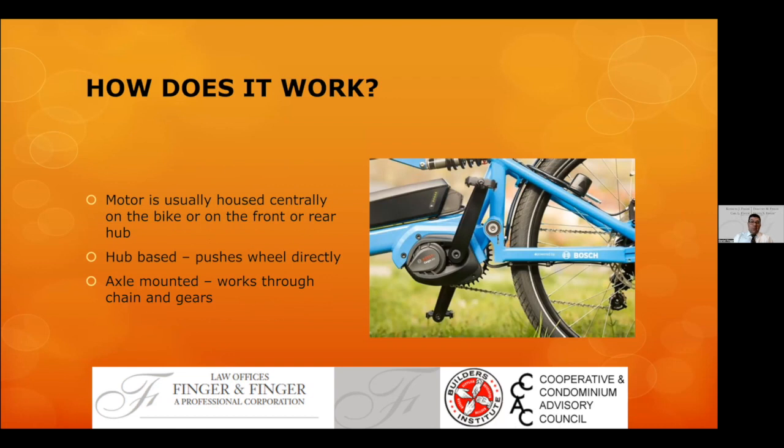There's usually a battery. The motor is housed either on the front or the rear of the bike. There's two ways of doing it, and I don't know so much about this other than what I've researched, but these two ways impact how the technology works in terms of whether it's pushing the wheel or using the chain. For our purposes, it doesn't really matter. The only thing that you have to know is that there is a battery, which is what I'm going to get to next. That's really the most important thing for our purposes, because it's not the motor that's the problem, it's the battery that ends up causing all the problems.